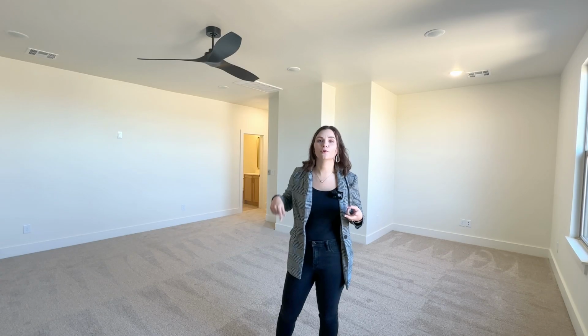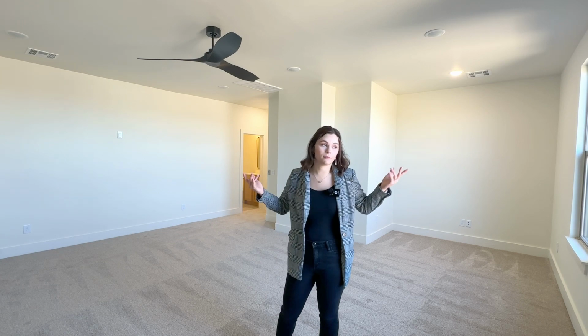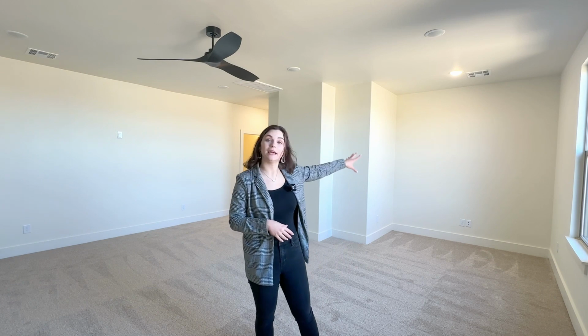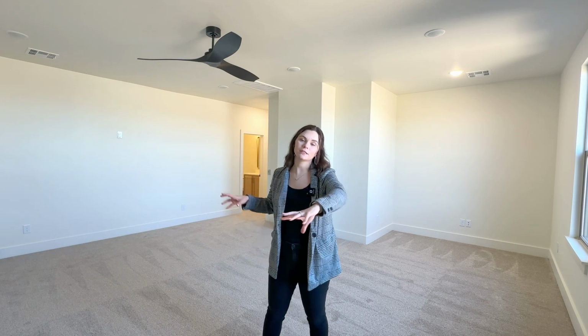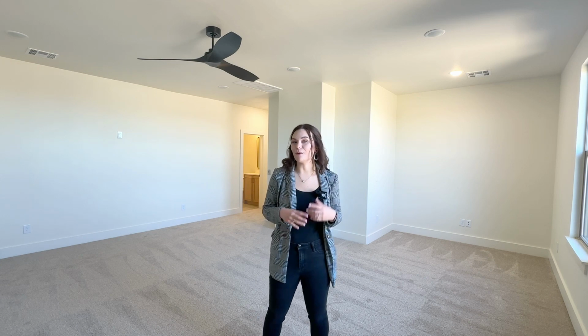Movie room, playroom, library, office, all the possibilities are endless. This could even be a really great bedroom up here if you needed it to be. You could potentially even put a day bed there and make this a living space. There's a lot of opportunities with this particular space. So now we're gonna go check out the master suite.